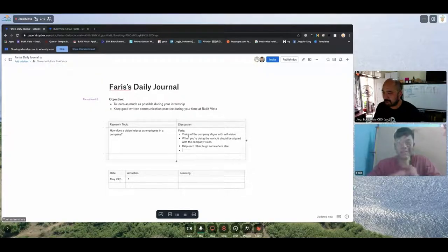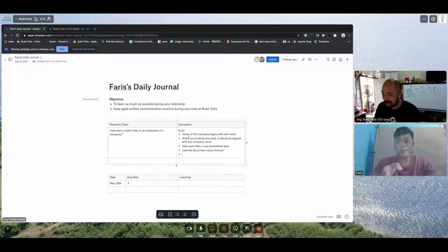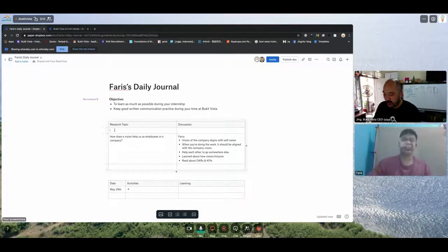I learned a bit about this topic in my college. Really? Okay, very good. So the vision and then a mission, and then I read that Bukit Vista uses OKR, but I know it as a key performance indicator. Maybe it's the same thing. Oh, excellent. That's actually opened up a new discussion. So we can document that, and that's a great discussion. What is the difference between OKR and KPIs?